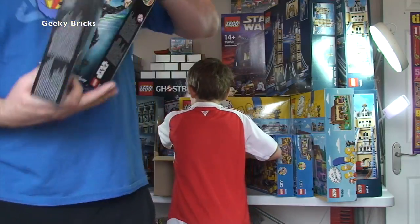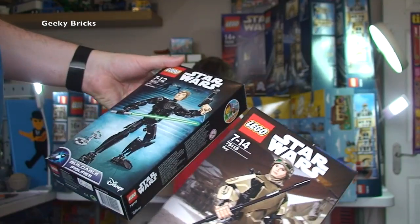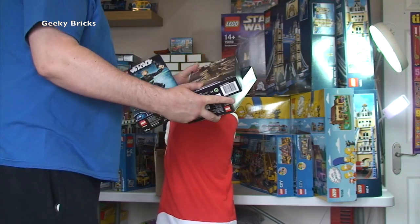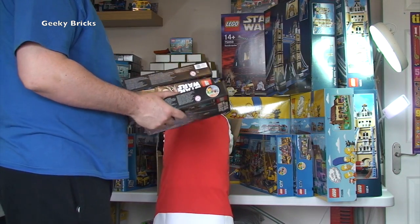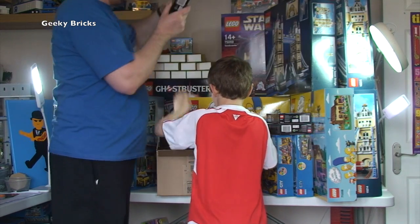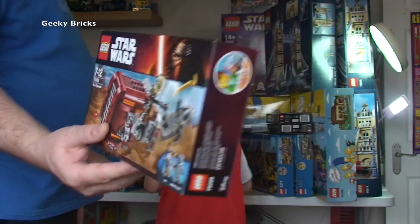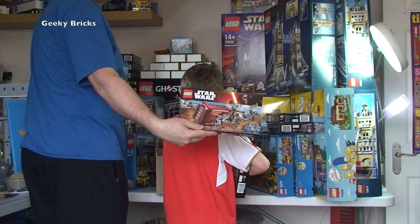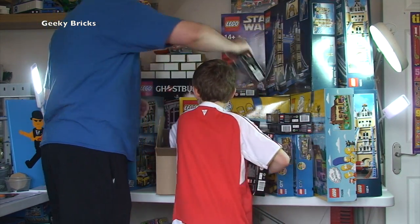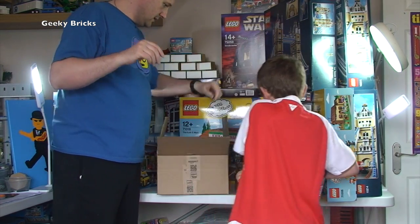I'll take these two. So we've got more buildable figures. We've got Rey 75113, and we've got Luke Skywalker 75110. You got another one. Another Rey. Might be more as well. So two Rey so far. One Luke Skywalker. We've got 75099 Red Speeder. There's five of these in there. These to be parted out on the BrickLink store. There's another Rey, so that makes three Reys. They're just to be sold in my BrickLink store along with Luke Skywalker. So we've only got one Luke Skywalker.